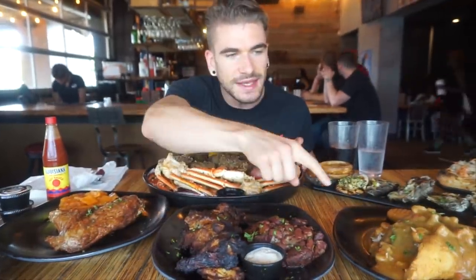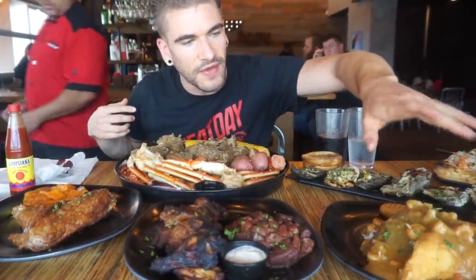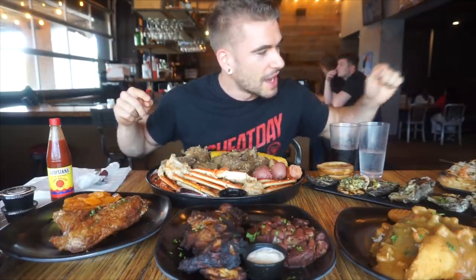I also have the catfish Acadiana. I went with half blackened, half fried, both with a crawfish etouffee on top. I have oysters here as well. I have two Rockefeller, two Diablo, two of the grill. Yes, grilled oysters are a thing. In a lot of the world, they're only raw. Here in the south, we got them grilled. And then lovely Miss Kayla's.